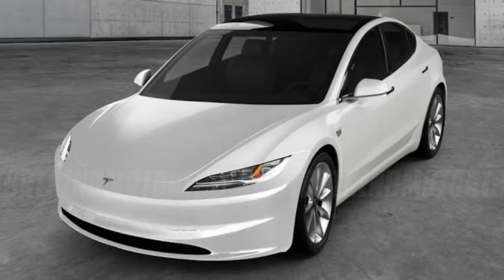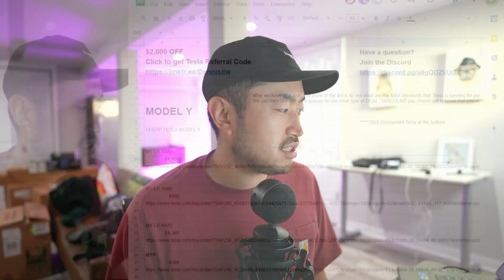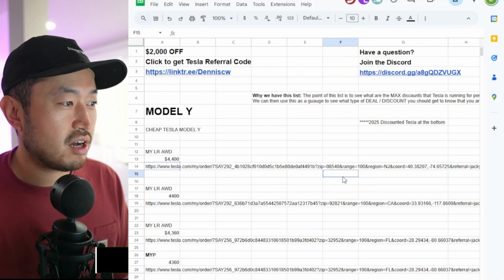Let's talk about Tesla out-of-state purchases and explain that, because people get confused a little bit, and even sometimes I get confused by all the different requirements that Tesla has. Because yes, you could find deals in other states and areas, and we do track a lot of the different deals that we find on Tesla vehicles, $4,000 to $5,000 off, in our spreadsheet down below.